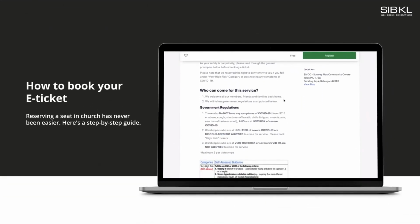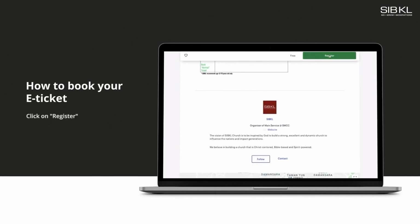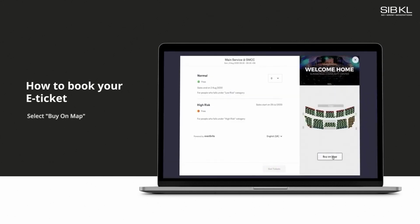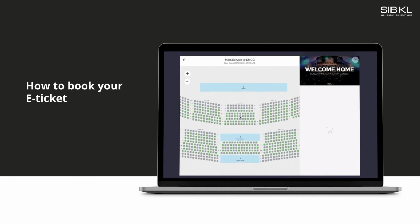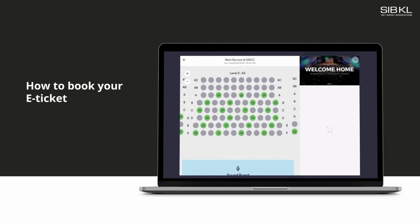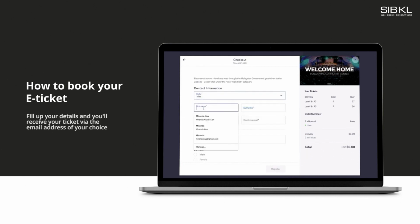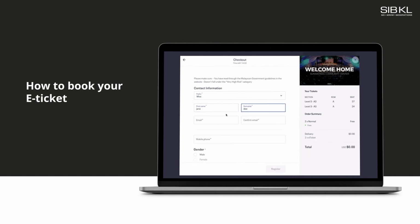Please read through the guidelines as we care for your safety. Click on Register, select Buy on Map, zoom in to select your seats, click Checkout. Fill in your details and you'll find the ticket in your email inbox. It's that simple. Looking forward to seeing you at church.